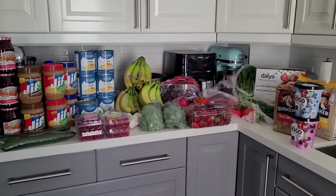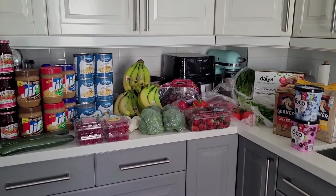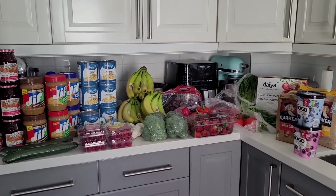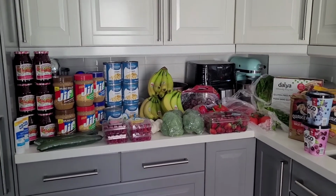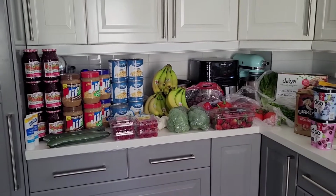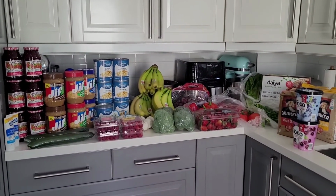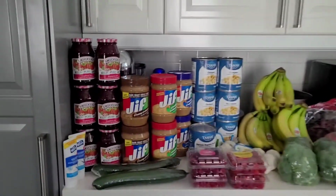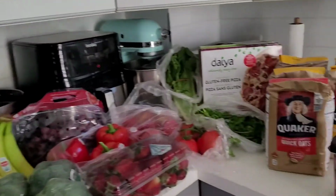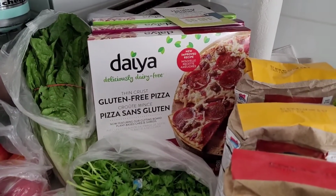So original total for everything, not including the coffee, actually, I should have included that. So I guess that would have been $183. Yeah. $183.50 was the grand total for everything. Coupons, I used $17 worth of coupons. So it was $12 worth of coupons for the peanut butter and jam, $2 worth of coupons for the yogurts, and then $3 worth of coupons for the pizzas.